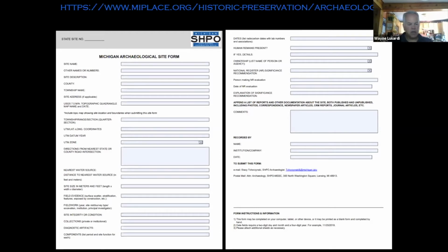If it's a sophisticated, more complex structure or a more permanent fixed position on something, then we want to take it to this next step and record the entire archaeological site form for this. And this can be found on the State Historic Preservation's website above.